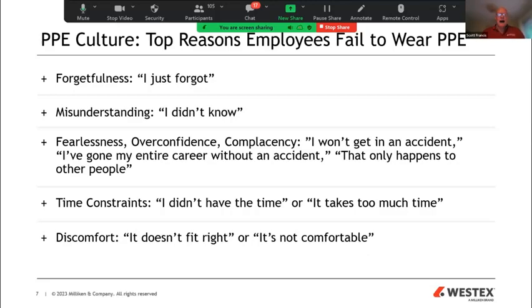Another reason people don't don PPE is misunderstanding. I didn't know. Well, that error precursor would be lack of knowledge, lack of experience. And then, of course, one of the human precursors listed in Annex Q is complacency. Complacency, that's a safety killer. Hey, that only happens to other people. I'm not an apprentice. I know what I'm doing. I've been around for a long time. I've gone my entire career without an incident. So that's a safety killer.